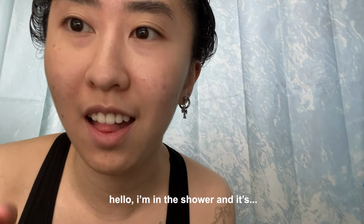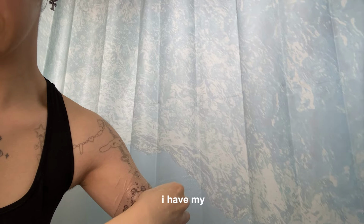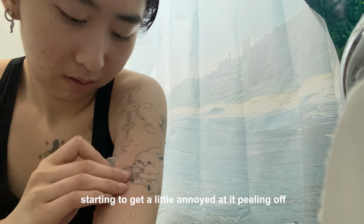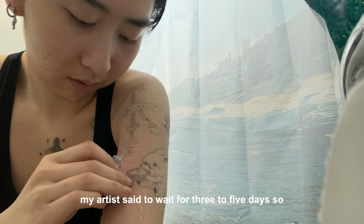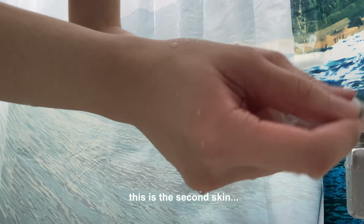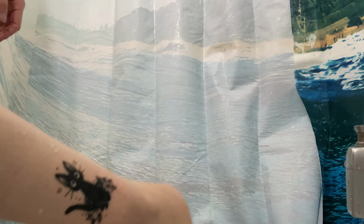Hello, I'm in the shower and it's day 3 or 4 of having my touch-up and my cover-up on, and I'm gonna peel off the second skin in the shower because I'm starting to get a little annoyed at it peeling off. My artist said to wait for 3 to 5 days, so it's the 4th day and I'm gonna be doing that right now. This is the second skin of the cat. It's so itchy.